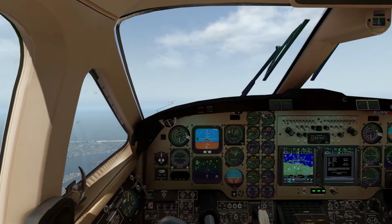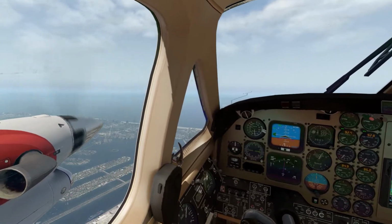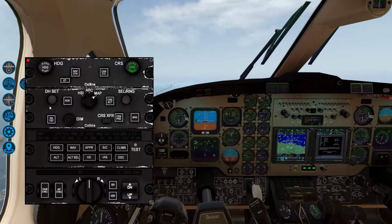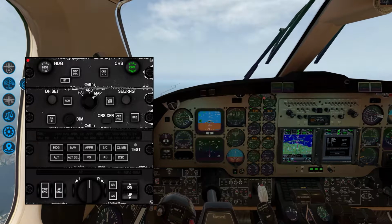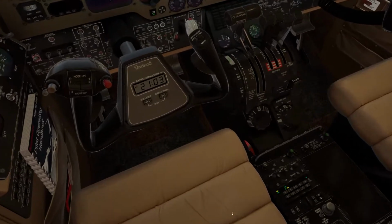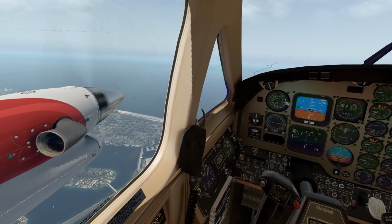Kind of trim ourselves. We don't want to be climbing that sharply. Gonna go ahead and get the autopilot set up. So nav mode is armed, altitude mode is armed. Let's go ahead and engage it. Alright. Now we can just sit back and enjoy the flight.